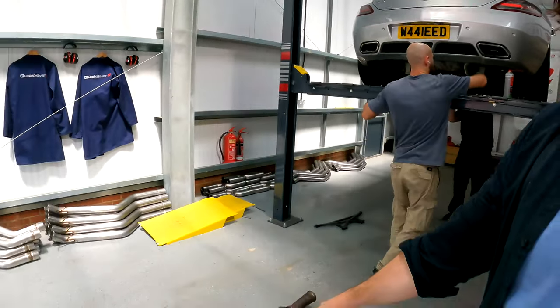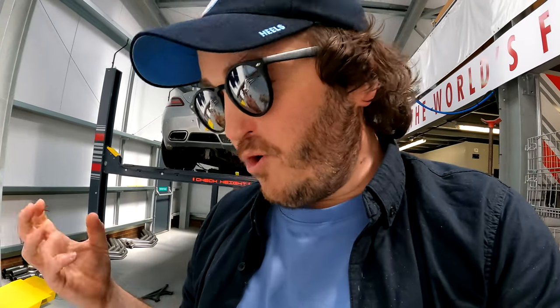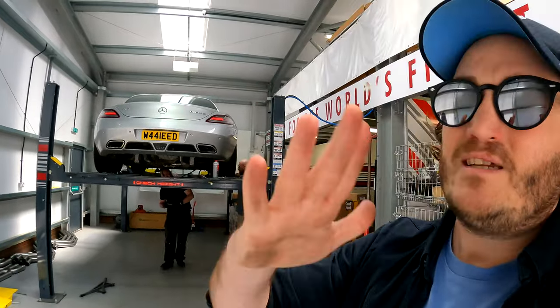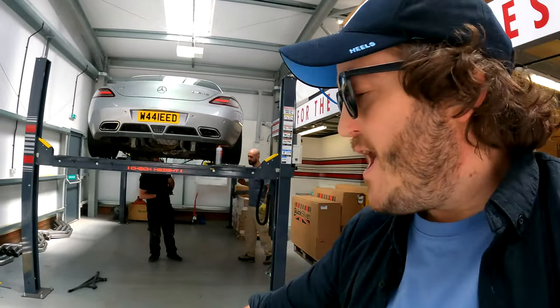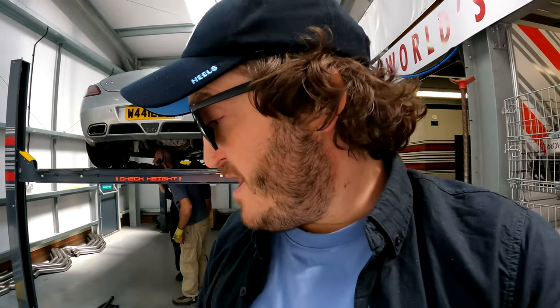The bullet silencers, as you can see, are there for very good reason. That is to help reduce drone on long motorway journeys, and in some rev ranges you might get it. And it's particularly placed there because that's right underneath the cabin of the driver and the passenger, so it really helps eradicate any of those frustrating frequencies.